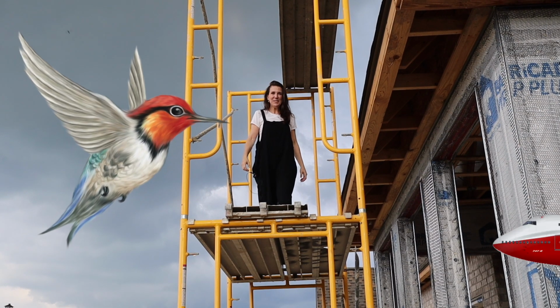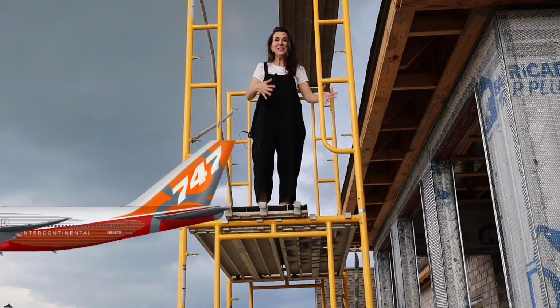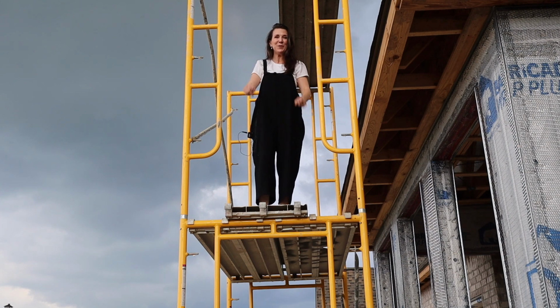It's a bird. It's a plane. It's a plane house? That's exactly right. It's a 747 that was turned into a house, and that's what we're looking at next.